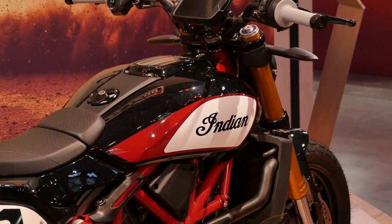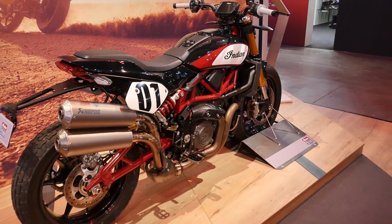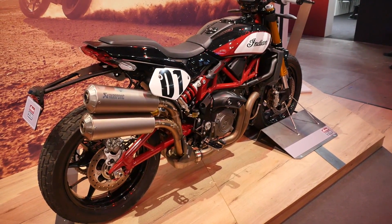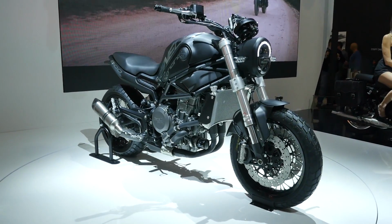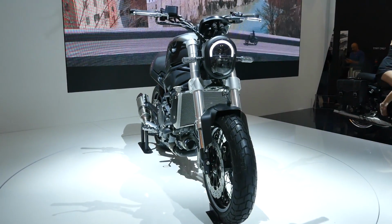Indian, with the FTR 1200, nice looking bikes. Looking forward to riding the FTR 1200 when it eventually comes out, because I could do with an Indian actually. Oh yeah. Oh, don't, mate. Let's get one. And finally, the Benelli Leoncino 800. Looks quite nice. That is, yeah.